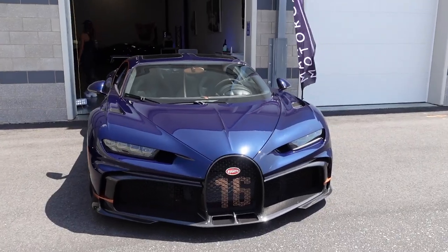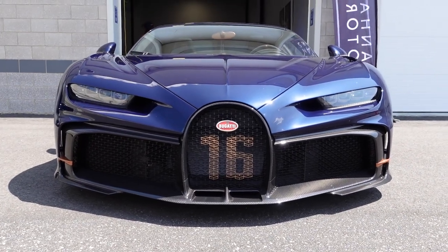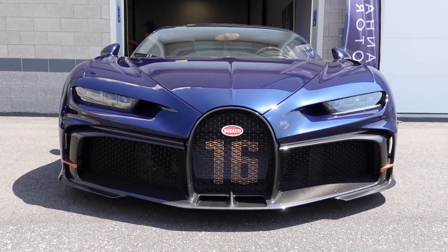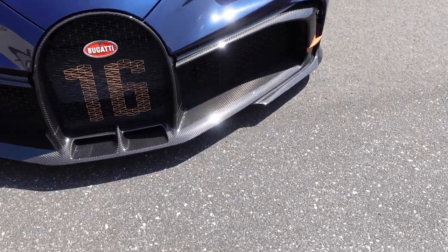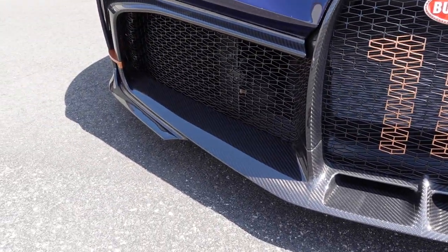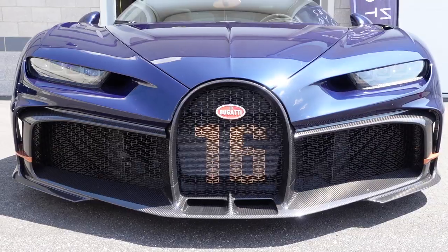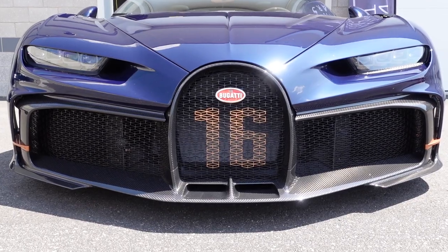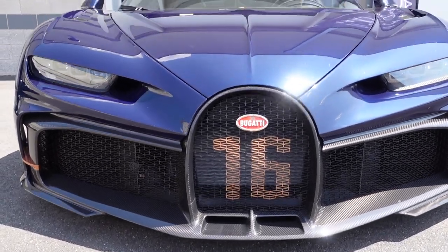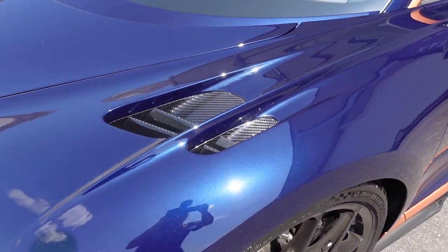So if we take a look at the design of this car, you'll notice in the front there's larger air intakes and a differently shaped nose over an expanded front splitter, which of course is exposed carbon fiber. This splitter is larger and lower than the one on the standard Chiron. The iconic horseshoe shaped grille is also a bit wider, and there are new extractors built into the tops of the slightly reshaped front fenders.